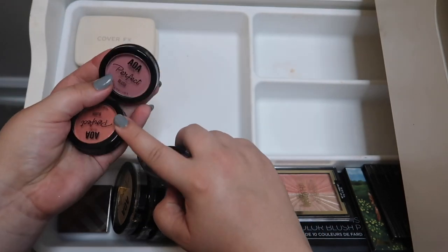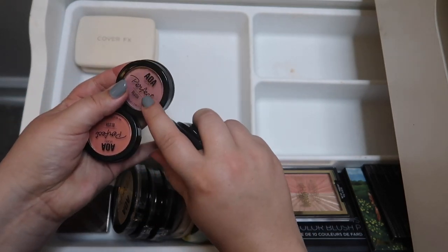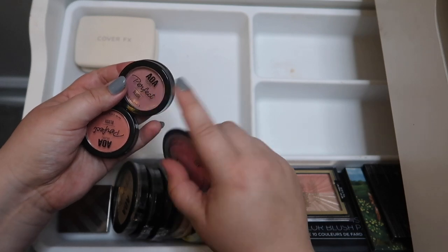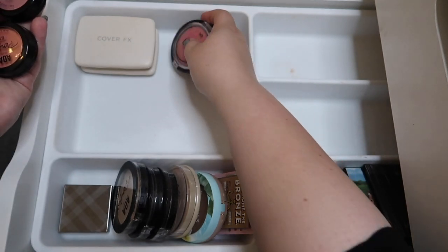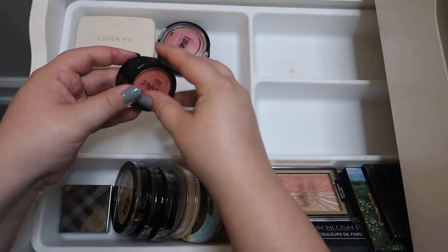I'm not saying they're not good blushes. I just have a lot of blush and I need to declutter some. They're decent blushes, but if I were to pick between the matte Perfect ones and these Lumi ones, I'd pick the Lumi ones. So I'm gonna keep the Lumi and we'll declutter these two.